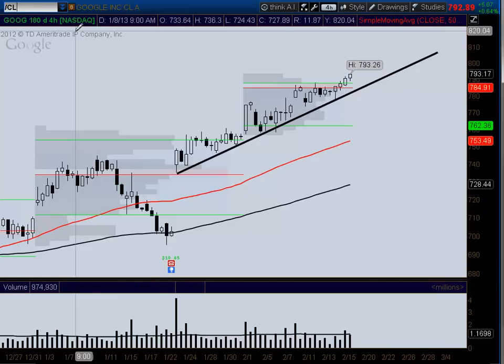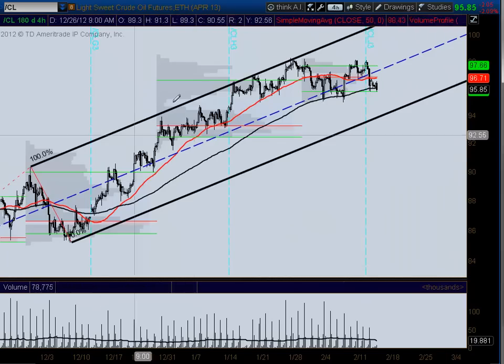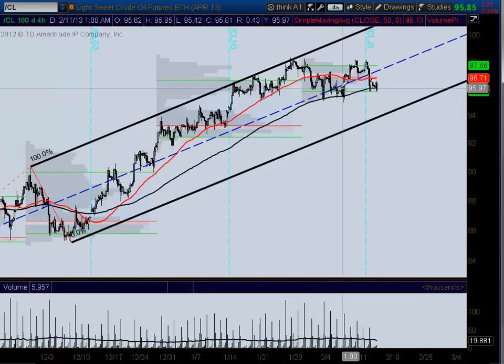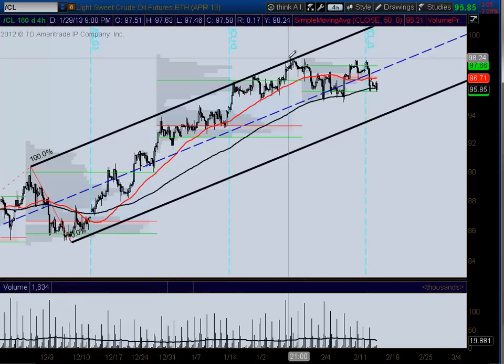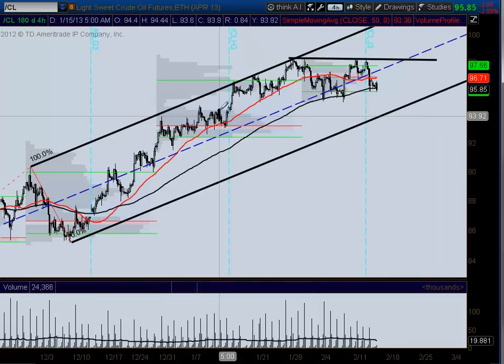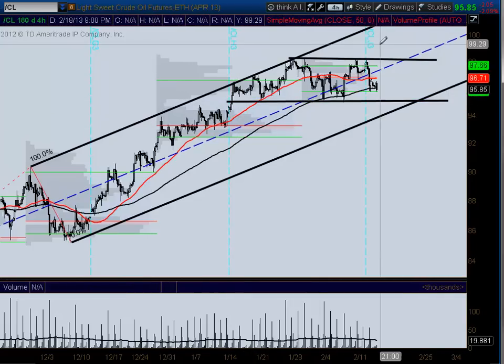All right. Oil. Again, median lines here. We're seeing good resistance up at the top. Here we've pulled back to the middle median line. And what we're seeing here, I'm just going to draw some lines, is a market that is range bound within an uptrend.